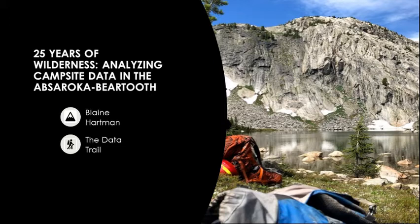This is stop 3 on the data trail, data analysis, in particular analysis of a campsite inventory data set in the Absaroka-Beartooth wilderness. Thank you for joining me. This is the data trail.